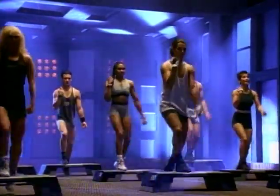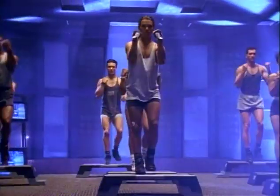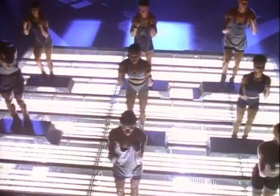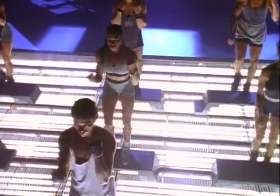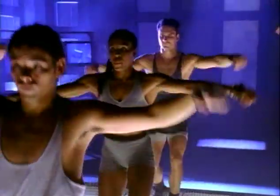Bicep curls. Left. Right. Left. Right. One more. Now these two side laterals. Do it again. Biceps. Left. Right. Left, right, left, right. Two side laterals. Now to shoulder range.